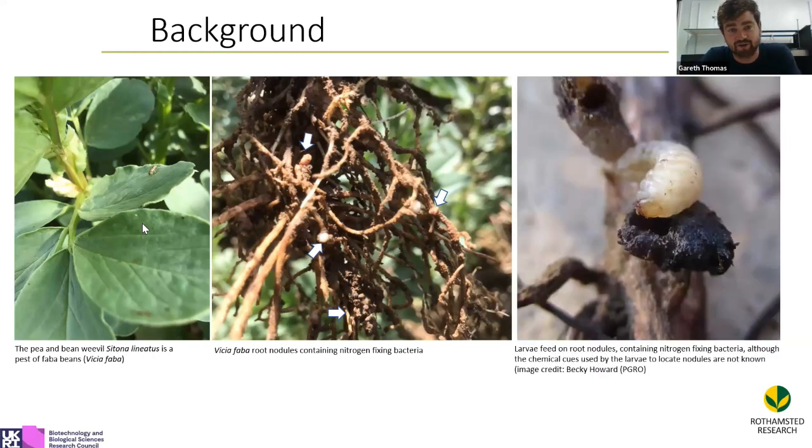But back to the insects for a minute. So as I say, the adults will feed and mate in the leaf foliage. Then the larvae will actually hatch in the soil. And what's been noted over time is that the larvae seem to specifically target these nodules which contain these bacteria. And this is really how a lot of the crop losses occur.